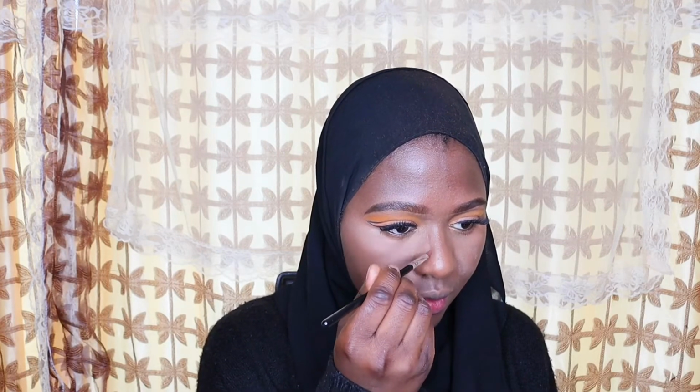And now I'm going to go in with my translucent powder, and I'm just going to use as little as possible because I don't want to bake my face. I just want to settle all the foundation and the concealer in as much as possible, just to make it look all nice and neat and clean, you know what I mean? And then I'm going to contour my nose just to bring the whole look together. I love contouring my nose. This just literally makes everything look so nice and perfect together.